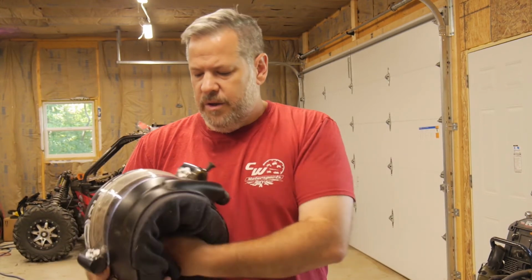I run a dust curtain on mine also. When I'm wearing the fire suits, I'll tuck it down in. That way it's kind of providing positive pressure for my helmet, keeps all the dust out.